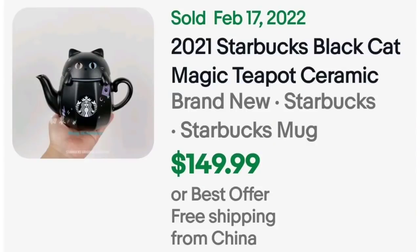All right, next, and I'm surprised we didn't run across this more in our videos, but I think it's more their rare tumblers and coffee mugs that sell for high dollar. And I do have coffee mugs on my list. So up next is an item from Starbucks. This is a 2021 Starbucks Black Cat Magic Teapot. This one sold for $149.99. This one was out of China. So keep your eye out for Starbucks stuff though, because there's some mugs that sell for hundreds and hundreds of dollars.